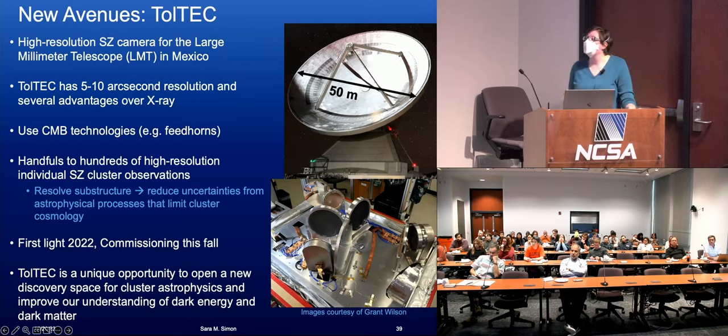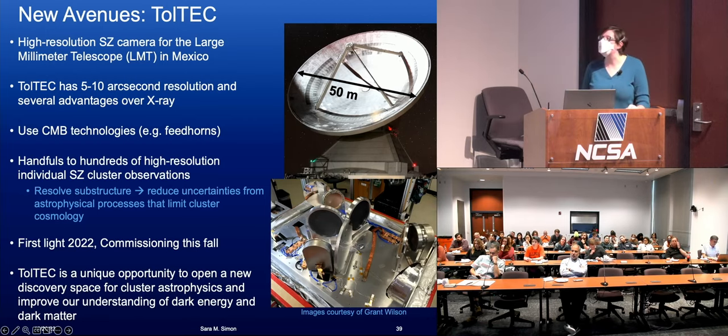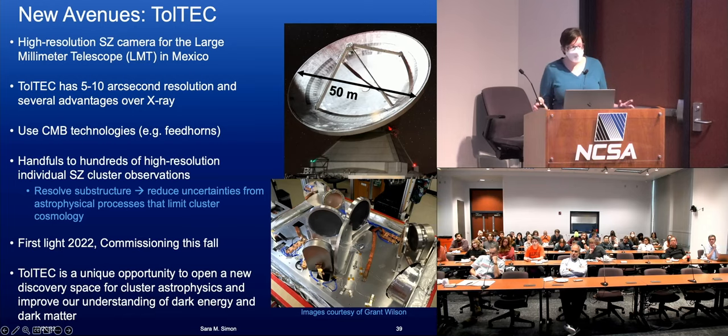We had our first light in 2022, and we're going to complete commissioning this fall and then go into our observing program. There are several open surveys to the community on Toltec, so I just want to advertise that in the next few years, if you're interested in high resolution observations in the millimeter regime, there will be several open surveys that you can apply for time on. And Toltec is really a unique opportunity to open a new discovery space in cluster astrophysics and really improve our understanding of dark energy and dark matter.